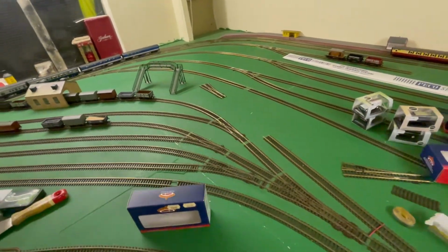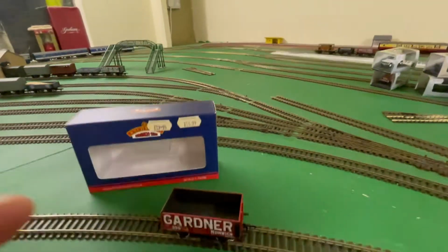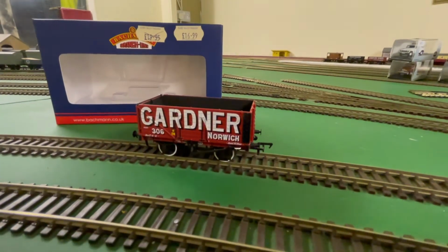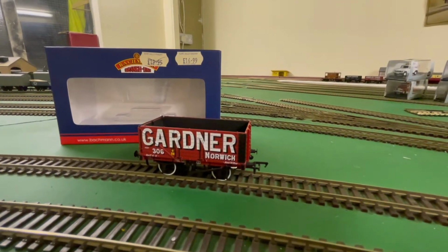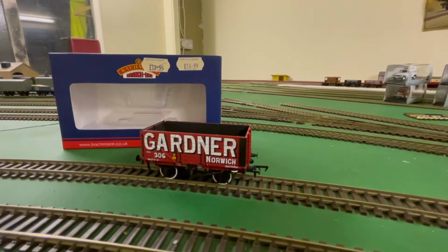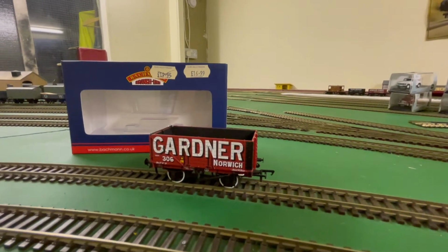I shall just roll it into shot quick. There we go. So here it is. It's a nice 7-plank wagon in quite a bright colour, really, for a wagon.